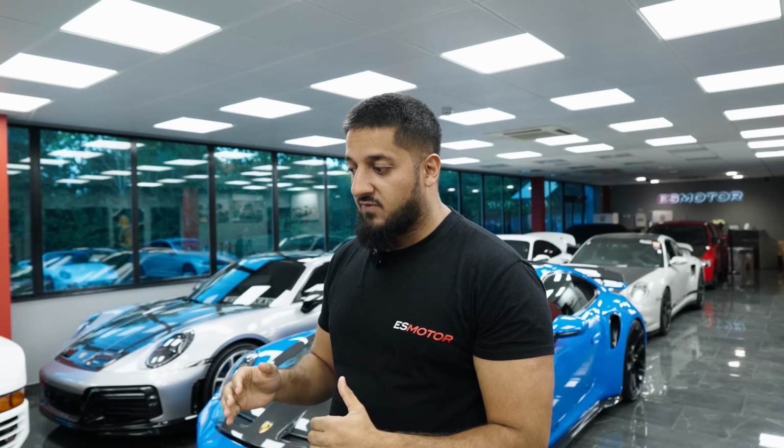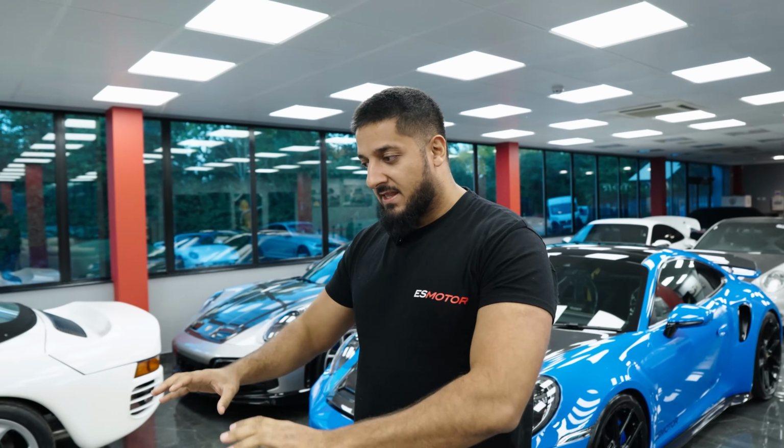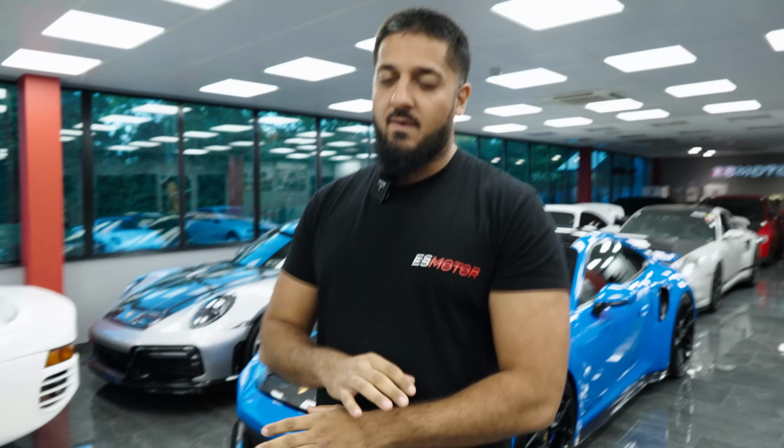So if anybody is looking for any Tech Art pieces, or wants anything for their car, we're the guys to let know. We did have another box there at the front. I got it shipped out to a customer this morning. It doesn't matter if you don't want us to paint it or fit it, you just want the parts and a bit more priority than you would get ordering from them directly. Just give me a message, message the ESMOTOR page or send us an email and we'll get you hooked up. This is looking quite basic at the moment, but once it's on the car, it will completely transform the vehicle.